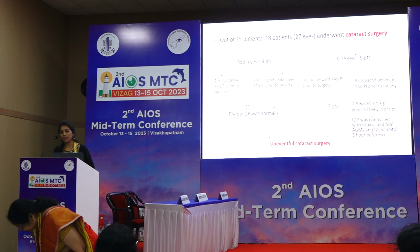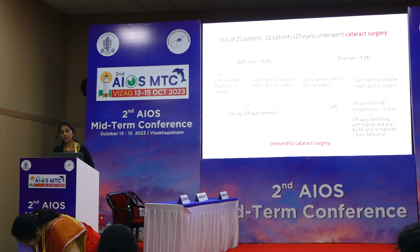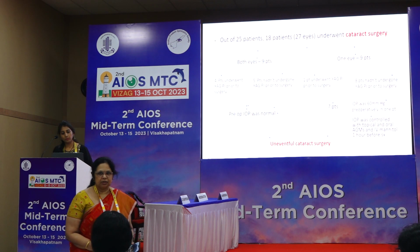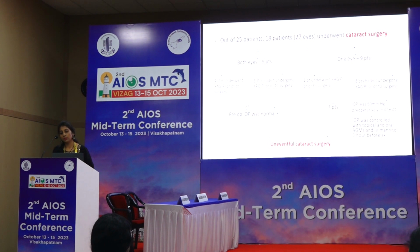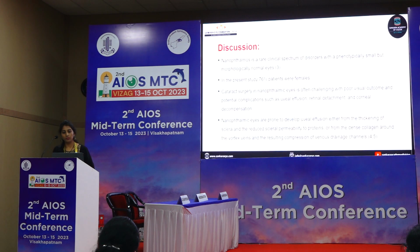Out of 25 patients, 18 patients underwent cataract surgery. In this, both eyes were operated in 9 patients and one eye in 9 patients. All the patients' pre-op intraocular pressure was normal, except that of the 7 patients out of 18 patients, 1 patient's intraocular pressure was 60 millimeters of mercury pre-operatively. So IOP was controlled with topical and oral anti-glaucoma medications and IV mannitol 1 hour before surgery, and the surgery was uneventful. Post-op visual acuity: in 11 patients there was no drop in visual acuity, and in 16 eyes there was improvement in the pre-op visual acuity.